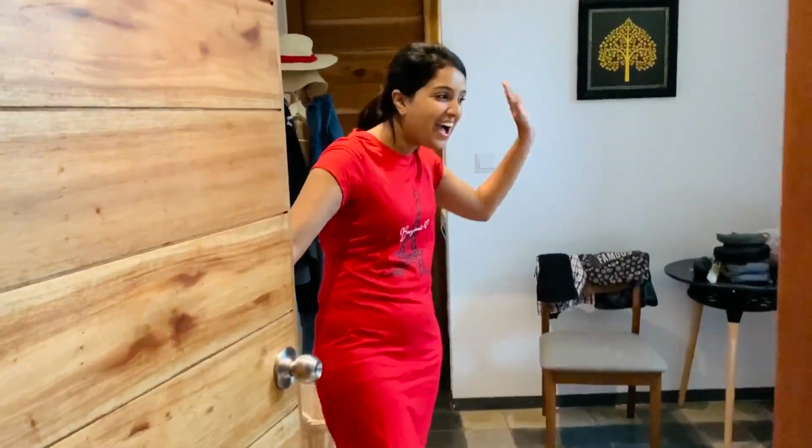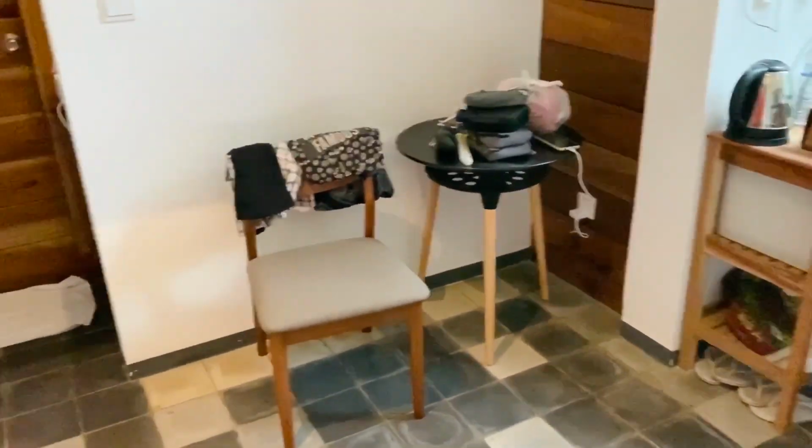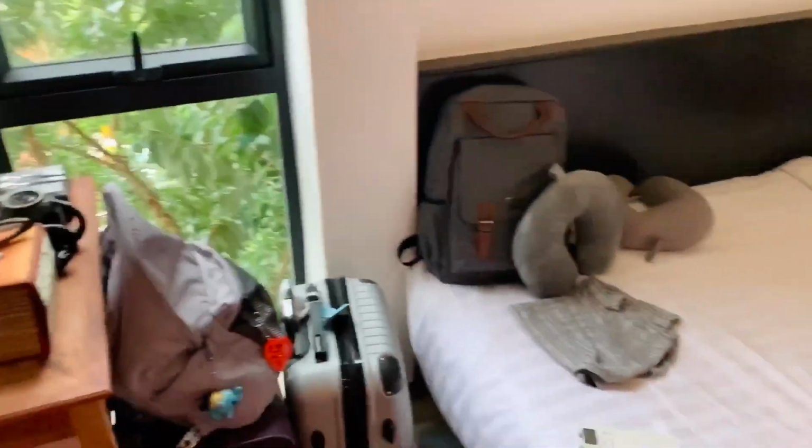So this is our entrance pathway, and let's go to our room. It's B02. Hello. Welcome to our humble abode in Cambodia. So this is our room. Please don't mind the clothes and bags and stuff.